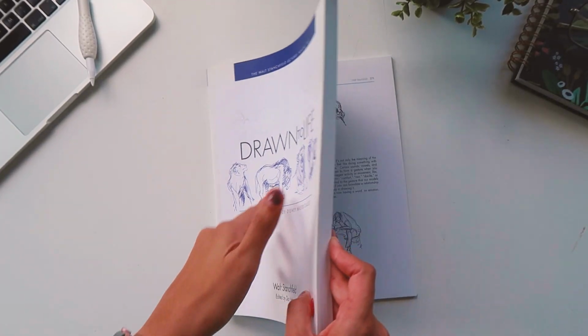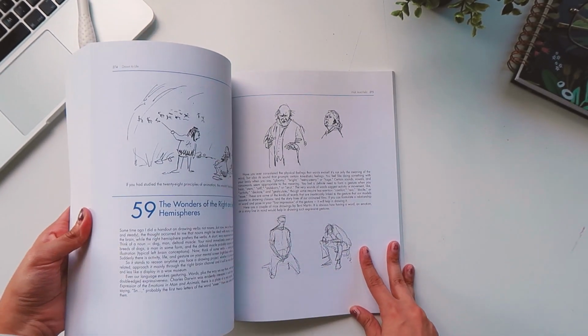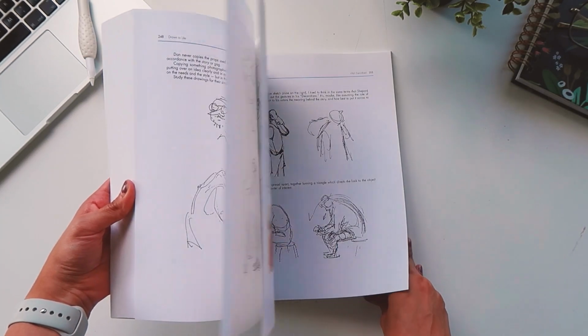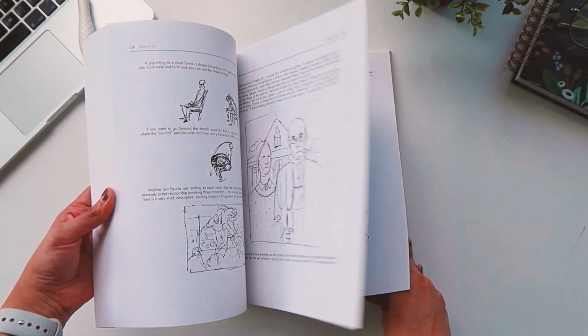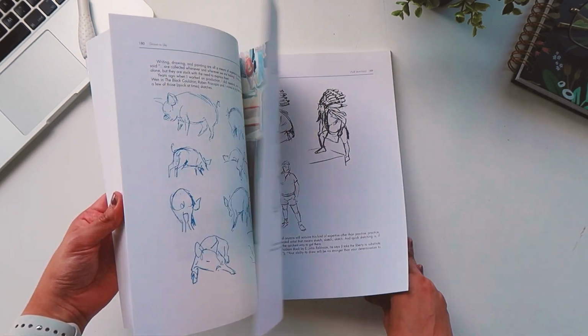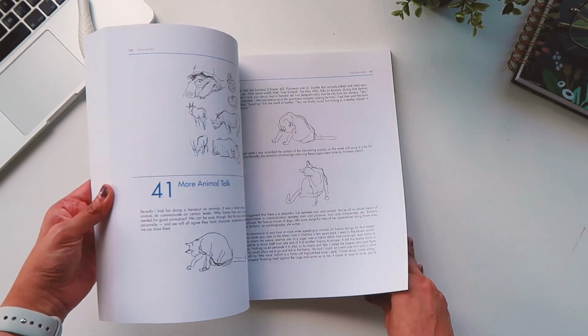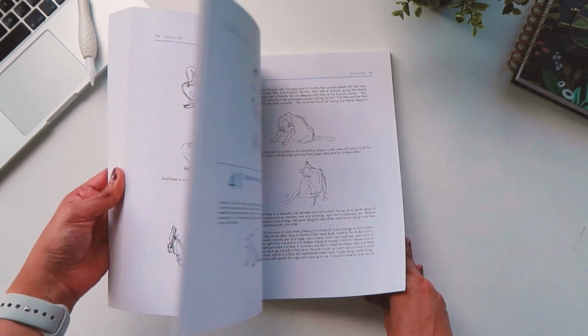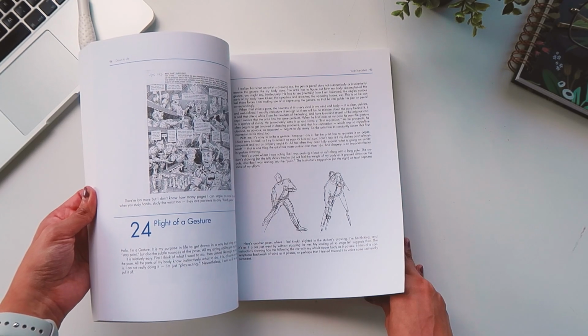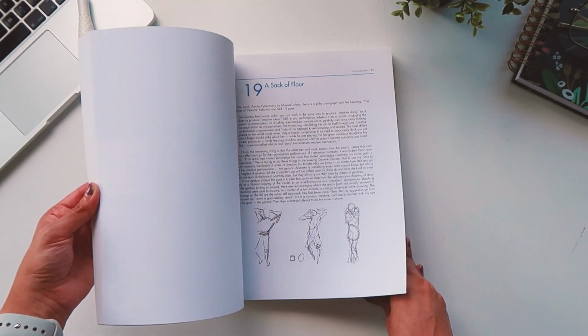It does teach a lot about principles like squash and stretch and line and silhouette, animation principles like overlap, follow through, and drag. So while it won't teach you what perspective is and how to do perspective, it'll teach you how to incorporate perspective and gesture and silhouette and stuff into your artwork to make it more lifelike and to make it more appealing.